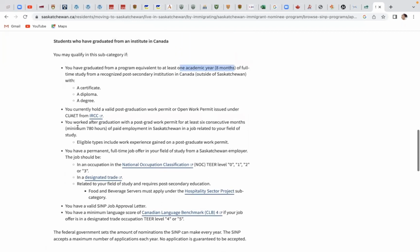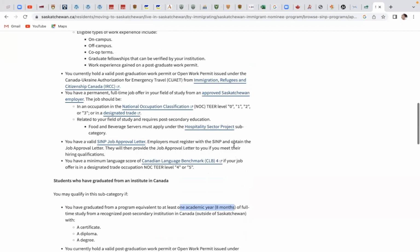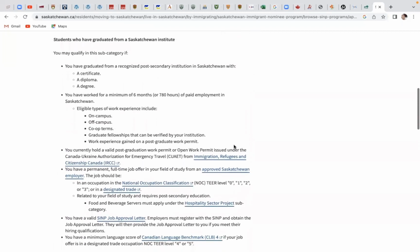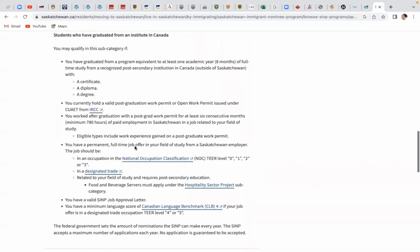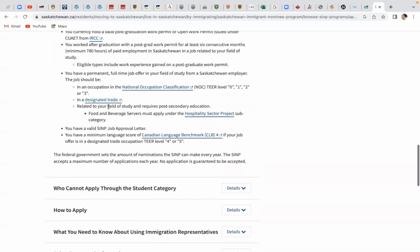So there's another thing I want to say. You worked after graduation with a postgraduate work permit for at least 6 consecutive months of paid employment in a job related to your field of study. Eligible types of work include work experience gained on a post-graduation work permit. So now, the difference between those that studied in other provinces that are not Saskatchewan is that for Saskatchewan, the work experience you did while you were a student counts, okay? You can say it here. However, if you're coming from another province, it doesn't count. So you have to start counting from the moment you get a job. That's the only difference, okay?